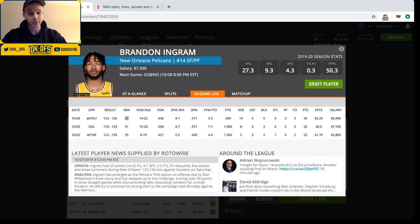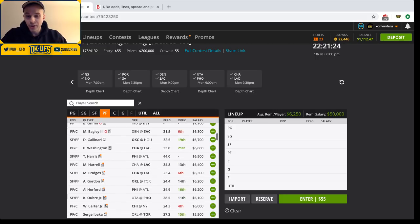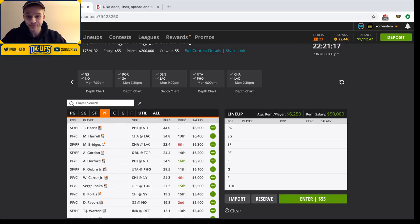Now, Jrue Holiday's currently listed as questionable, so this is big news. If Jrue Holiday misses, that'll be a huge boost to Brandon Ingram. If Holiday plays, that is a downgrade to Ingram. So again, that's the situation we do have to monitor. Other options, Gallinari, I think is viable here, 6.7 in the mid-range. Tobias, would really like him if Embiid misses.